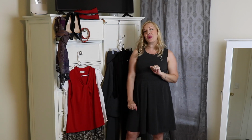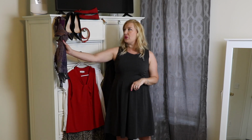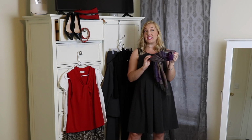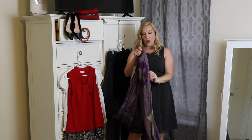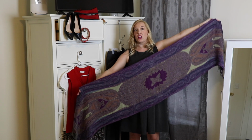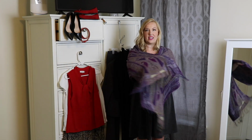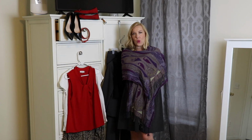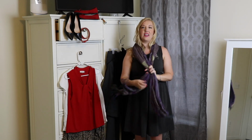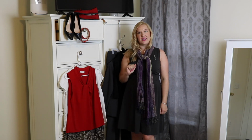The other items that you're going to need to create these 20 different looks are going to include a scarf. This particular scarf is more of what is described as a pashmina. Could also be described as a blanket scarf. It is very large and it can help serve as a blanket to keep you warm on a cold flight, or it can also be worn as a scarf to dress up one of these plain solid tops.